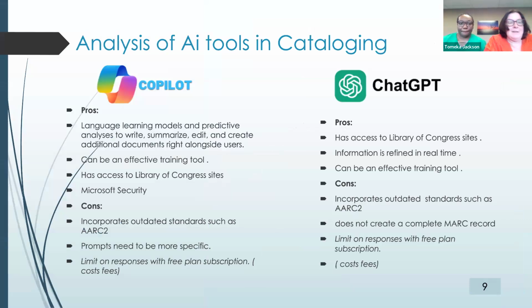Okay. Copilot is designed to integrate with Microsoft 365 apps like Word, Excel, and Outlook. It offers tools that streamline tasks such as writing emails, generating reports, and analyzing data. However, it does not enhance cataloging capabilities. In library science, the correlation between skilled catalogers and Copilot can be enhanced.